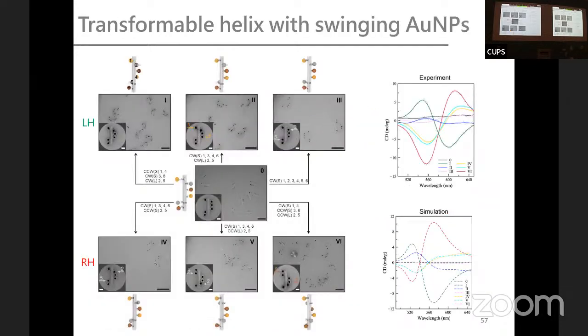So indeed, he used this strategy. Each one of the nanoparticles here has a long rope for the transportation. And then you see when we transfer from left-handed to right-handed structure, we have a very good yield. During the entire process, the structures show very good fidelity. Optical spectral-wise, we also have a good confirmation of the flipping of the structure from left-handed to right-handed.